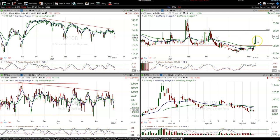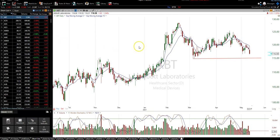Big bounce on the VIX today. It's back over the 20. Now this is neutral territory between 20 and 30. It gets over 30 and that's bearish. So let's have a look at some of the ideas. I'll run through them. If I don't see anything of too much excitement on them, I'll just pass over them.